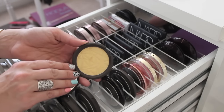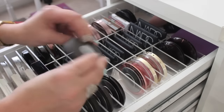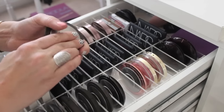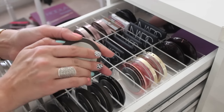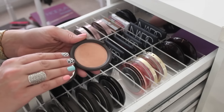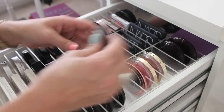It's kind of a hard shade to pull off, but of course, I just have it in my collection. And then this one is Rose Gold. Do you notice I always go for the wrong end first? This one is a really nice blush topper, especially in the summer. If you're tan, this is really pretty.